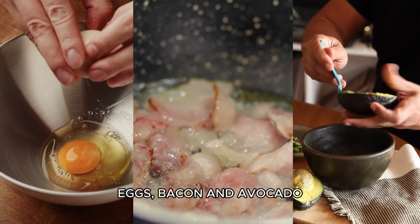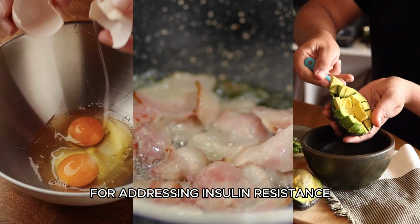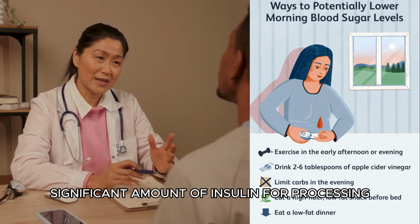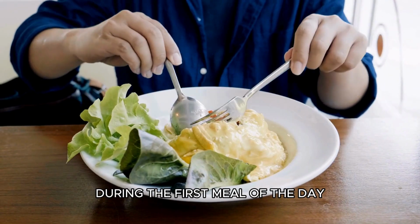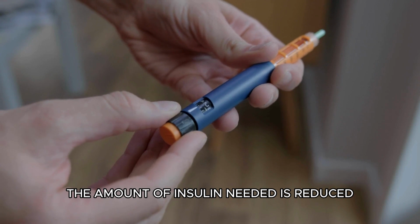Eggs, bacon, and avocado make a great breakfast for addressing insulin resistance. Firstly, it's low in carbohydrates. Carbs require a significant amount of insulin for processing, and by keeping them on the lower side, particularly during the first meal of the day, the amount of insulin needed is reduced.